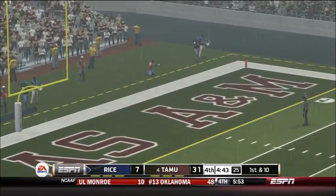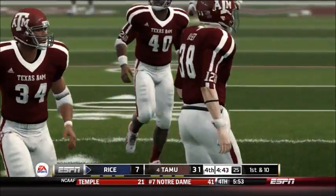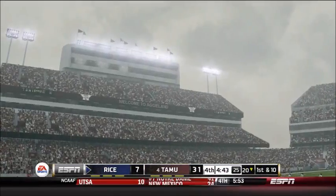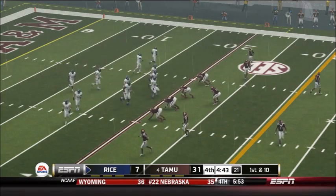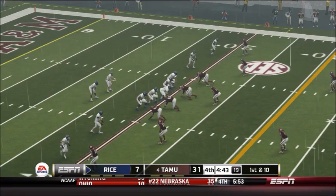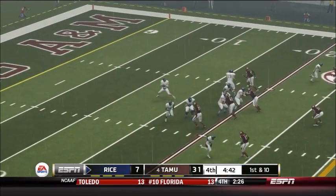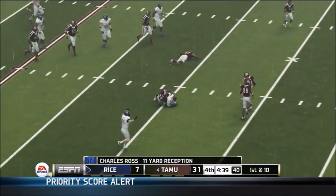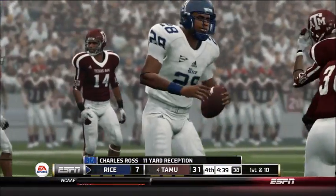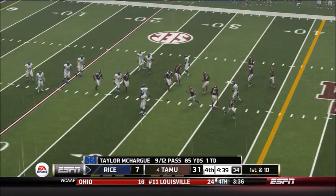This punt goes over the goal line, and this will be a touchback. It's going to be interesting to see how the action shakes out in this series. Halfback's got it on the quick throw. Tackle at the 31-yard line. Gain of 11 on the play. That makes it first and 10.